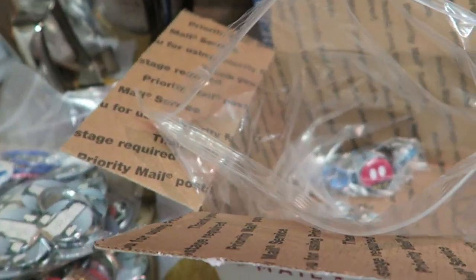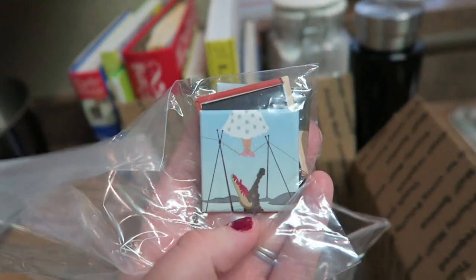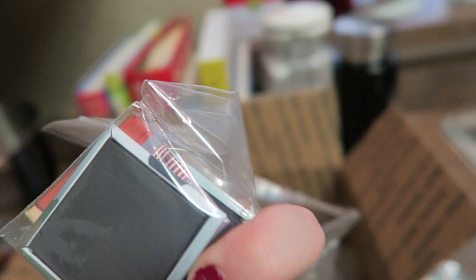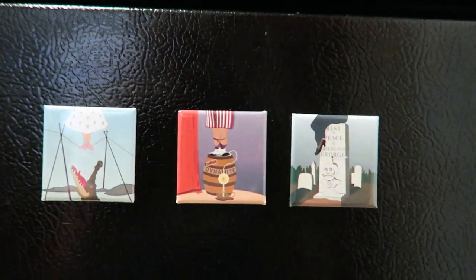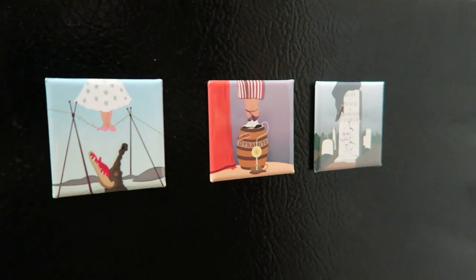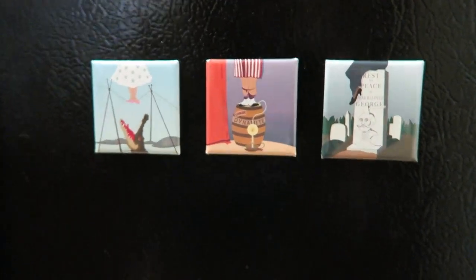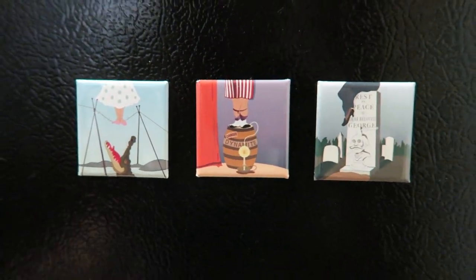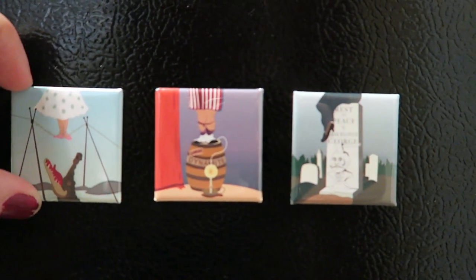This is the mystery button for this month. And then I ordered something new, which I've never done before, which is magnets. So we're thinking that maybe these could be something cool that we'll put in our shop. They're 1.5 by 1.5 square. So comment down below if you would be interested in buying magnets of our designs. I mean, we could literally do any one. I just ordered the Haunted Mansion ones because the designs were fresh, so it's pretty cool. I'm excited about these.